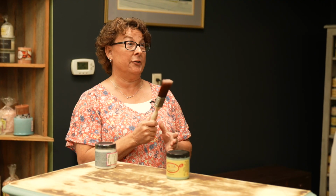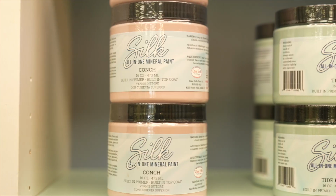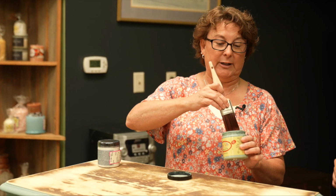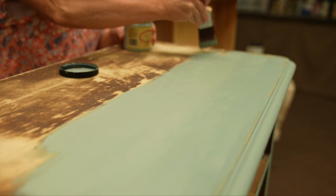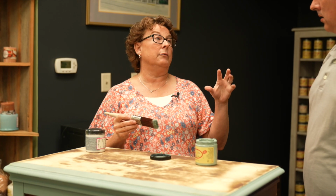All right, let's see how it works. When you're working with chalk paint, your brush needs to be wet. What is chalk paint? Dixie Belle is a chalk mineral paint, and it's just a chalk-based paint. So, first of all, you don't want to overload your brush with chalk paint, so it's just a little bit, and then you just brush it on. Once we have it painted, then you can distress it. And then that'll be a little bit of the original finish.